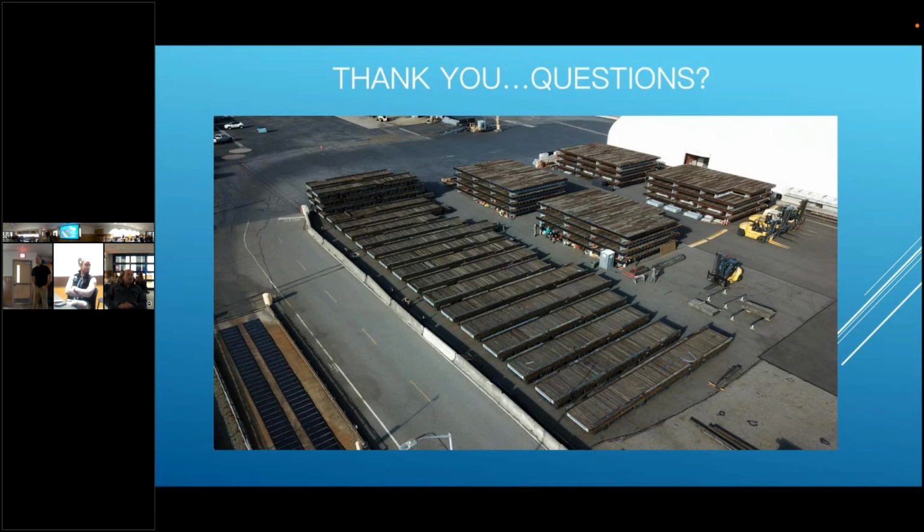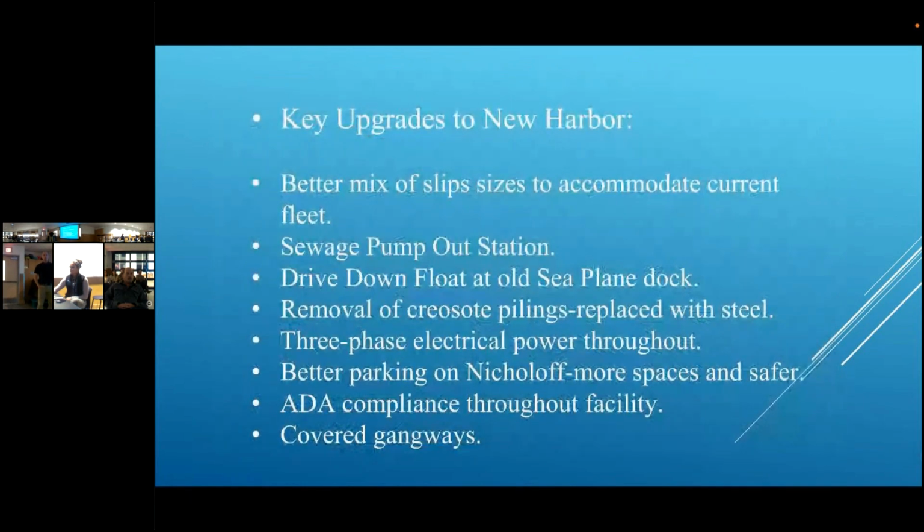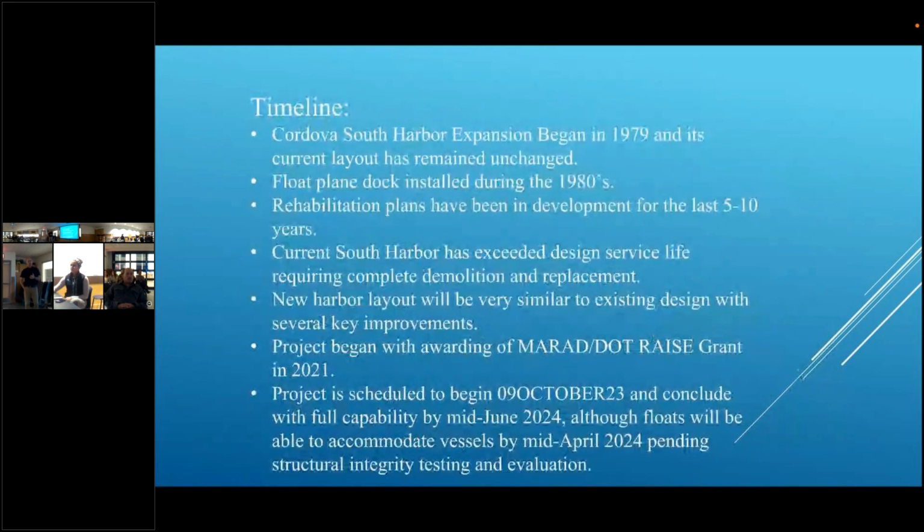Yes? I might have missed it. Is it just a one-for-one, like the slips? No, we've got a few more. We added a few more at the end, the last few bits. Is it the same number of big boat slips? No, it's a different mix. And if we go back, I can tell you exactly what's what. It's a better mix because what we found over the last 40 years is that it changes, right? Boats get bigger. They typically don't get smaller.